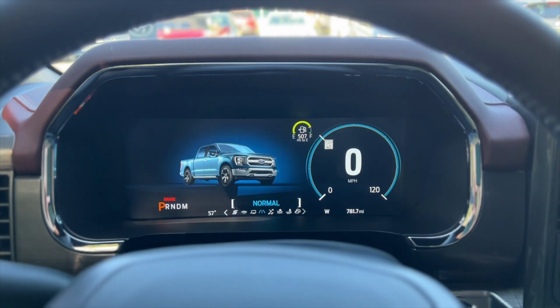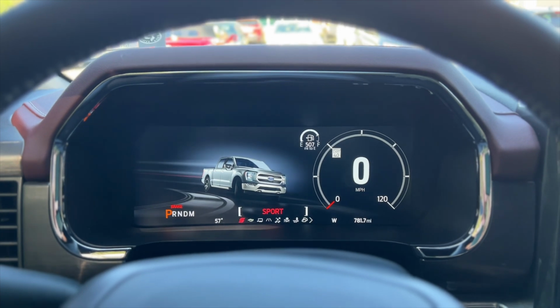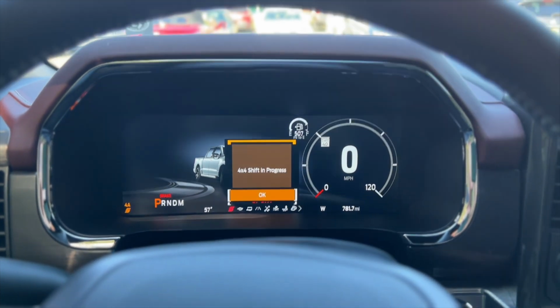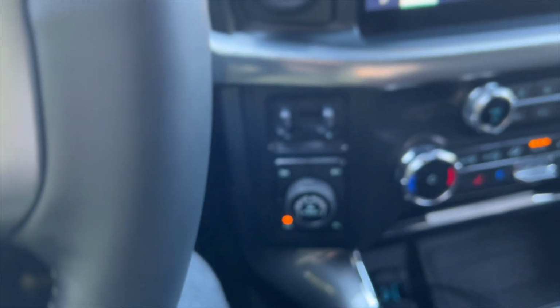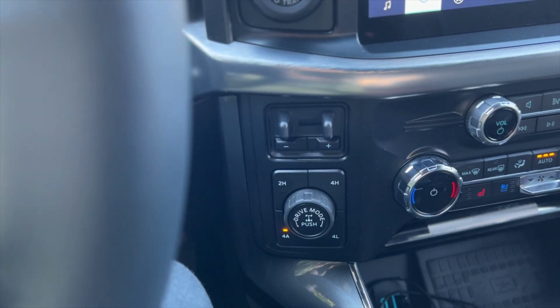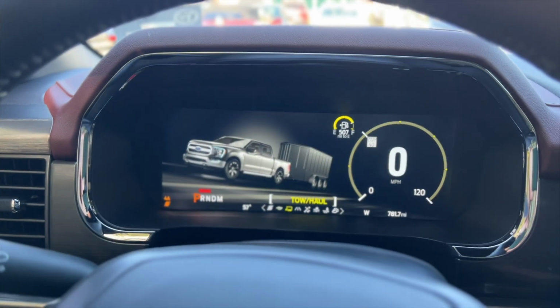There's normal, you got tow haul, you got eco, haven't messed with that. Sport, definitely messed with that. That's a lot of fun, holds the gears. You can see it's putting into 4 auto, 4 high down here on the modes, which I don't need. Switch back to normal. But very impressed so far.